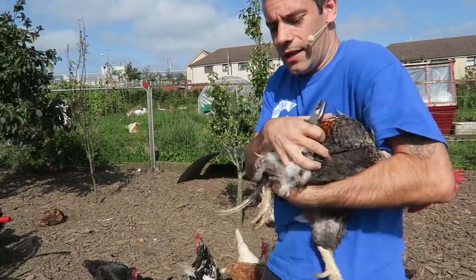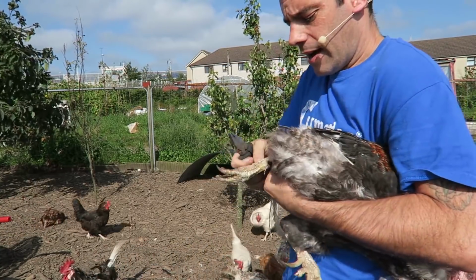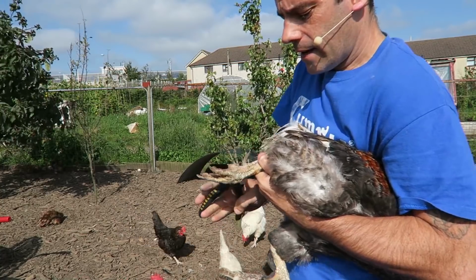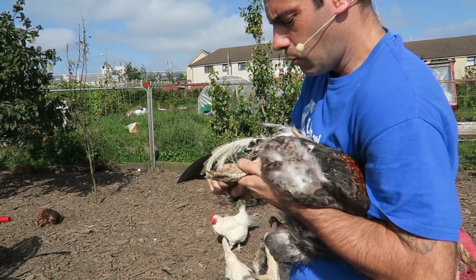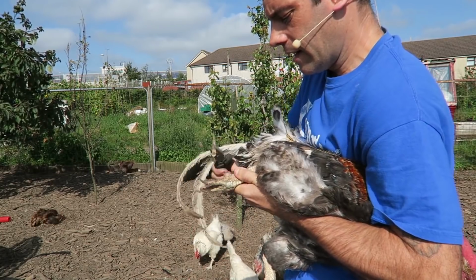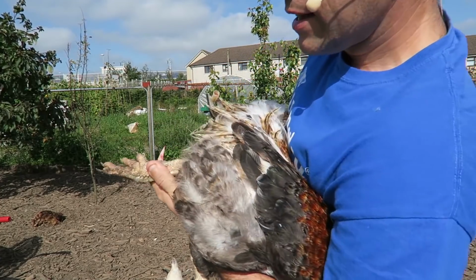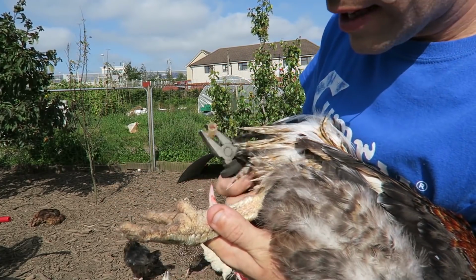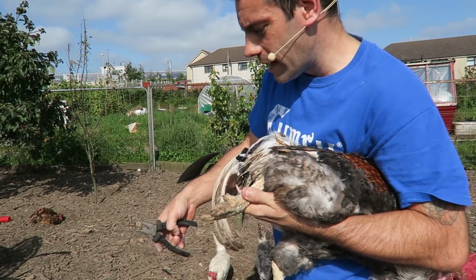So the first thing we need to do is get hold of him. I'm going to put his head behind me. He's actually trying to catch me with his other one at the moment. You need to hold the leg tight and support it, and it's literally just a case of grabbing it and twisting. There we are, guys, that's it removed. As you can see, there's a tiny little bit of blood there, but look at the difference in size. He's going to be able to walk much better.